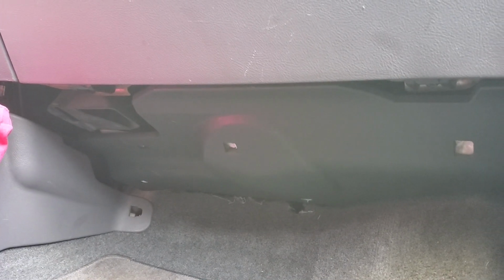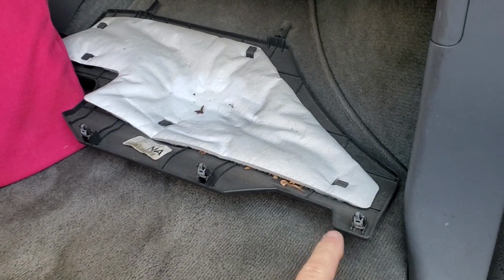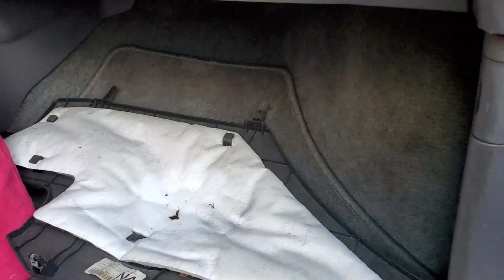We can just take this panel off right here. Oops. We're gonna take that panel off right there. You can see you just pull on the front some till it comes undone, and it's got those little alignment pegs that go inside like that. I'm gonna move my wife's Bible bag.